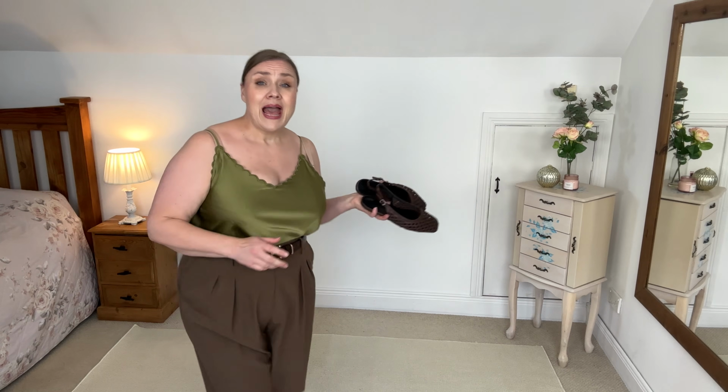Now I'm going to skip straight to the shoes on this outfit. All summer I have been wearing these little woven flats. They're simply so comfortable. And again, they have the same color as my belt, so it just harmonizes my outfit a little bit.